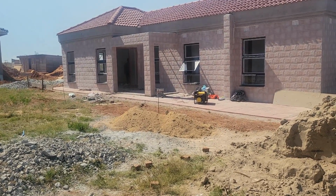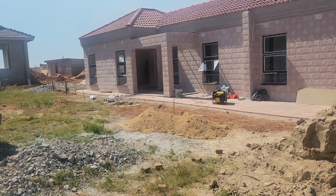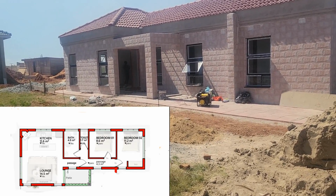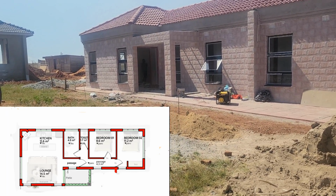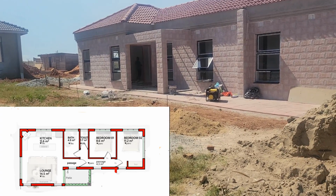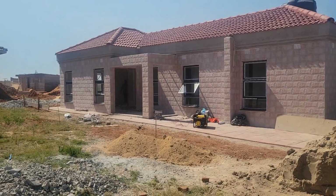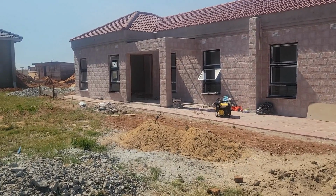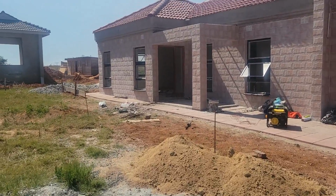At the same time, we're already starting to dig the foundation for the main house. The person is outside the country, so we are doing this for them, and we are also liaising with their partners who are inside the country. So as you can see, this is the cottage. It's a 2-bedroom cottage. In the 2-bedroom cottage, it's got a mini sitting room and kitchenette.